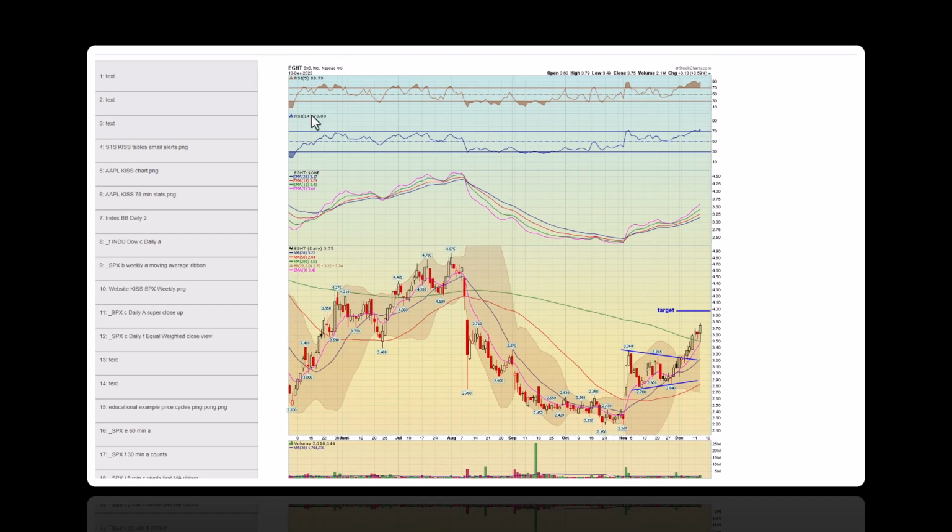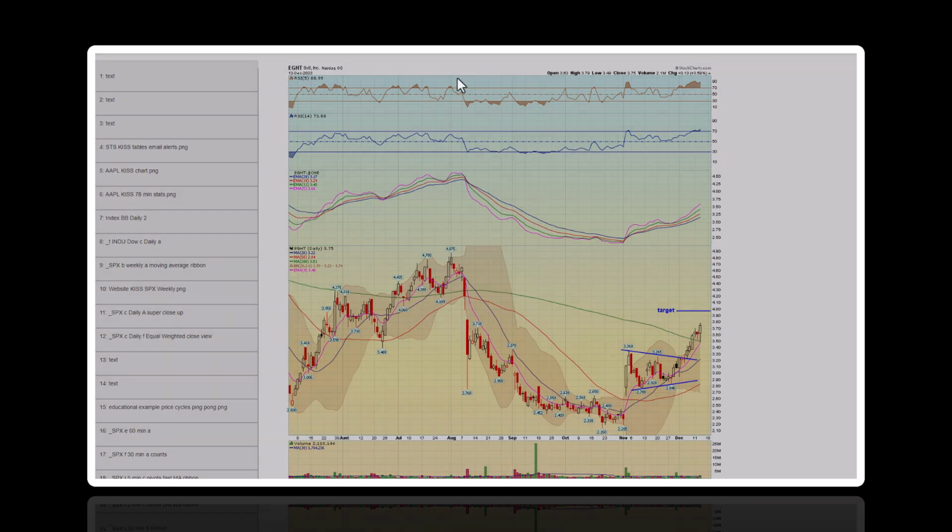Chart 75, EGHT, another one. This has been working higher. Got a target up here around $4. Again, we get there or we don't, but just trail your stops up. Maybe have a stop a little bit below today's lows at this point now.